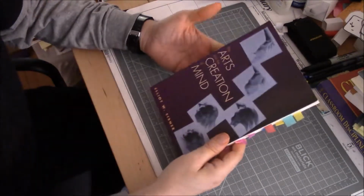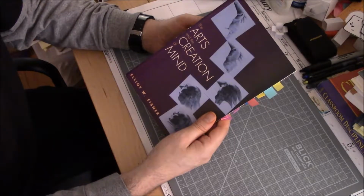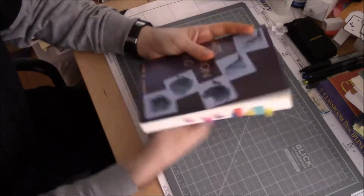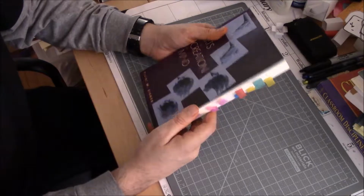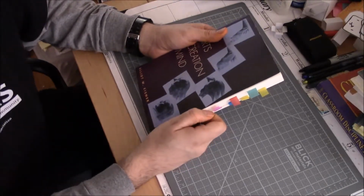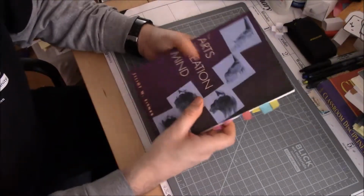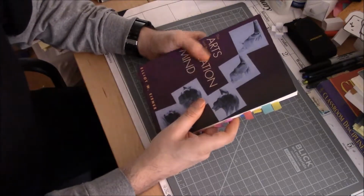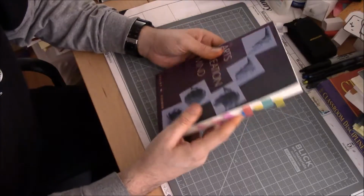So the first book is The Art and the Creation of Mind by Elliot W. Eisner. Now, before I get into it really quick, I think if you're definitely going to be an art teacher, Eisner has to be in your library. You should have one or two, or if possible, everything that Eisner has ever written on art education, because he was really, truly a great pioneer.